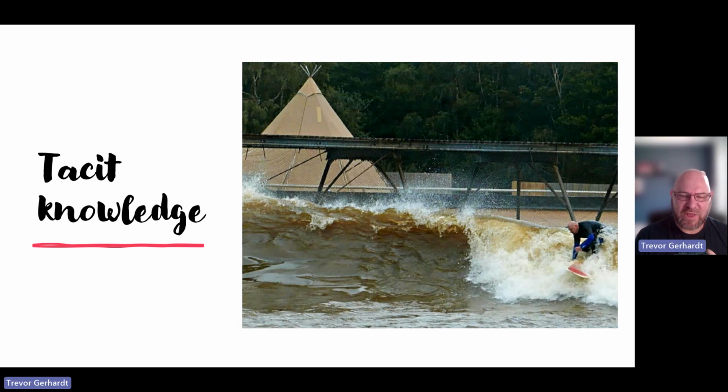They need to get to grips with that feeling of whether you lean forward, lean back, lean to the left, lean to the right, in order to compensate for the movement on the wave and maintain your balance. That's tacit knowledge. It's learning by doing and figuring out as you go along. Surfing is a really good example here because, as I said, the waves are always different.